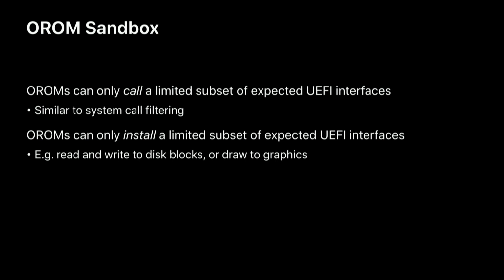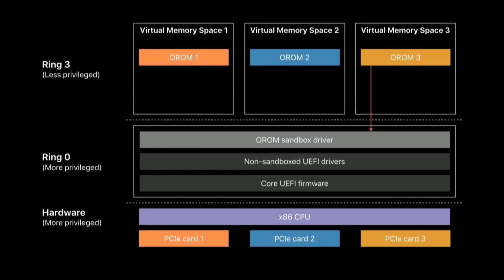The premise here is that the option ROM sandbox can limit both what OROMs can call and which interfaces they can install, what they can publish. And we can do this in a way where normal option ROMs that are benign and are actually trying to help accessories be used continue to work without any issue. But an option ROM that tries to say, for example, allow me to write to the NVRAM interface which stores security configuration would simply be denied by the option ROM sandbox.